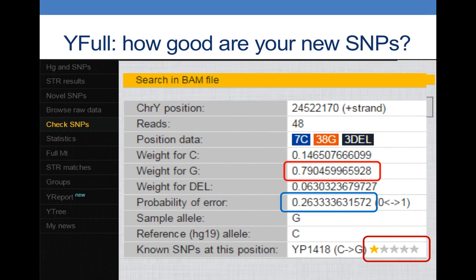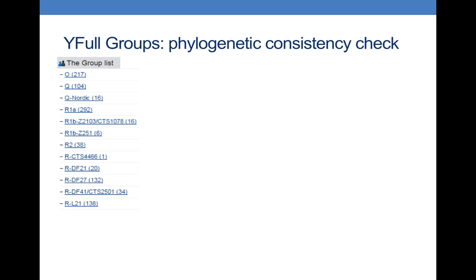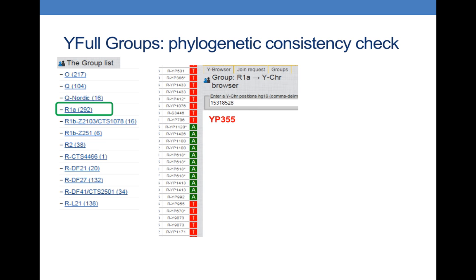So the last thing I mentioned is the check of phylogenetic consistency, and YFull have a very neat function here, which are groups. These are very similar to the haplogroup projects you may have joined if you're a family tree DNA tester member. And there's one here for R1A. These results are in haplogroup R1A, and all of the YFull testers have joined this one group. That's a very, very useful function because it means that we can test all of them for any new SNP we find.